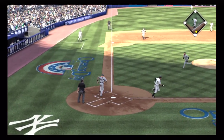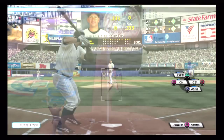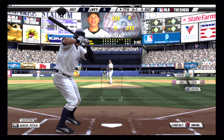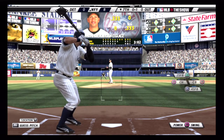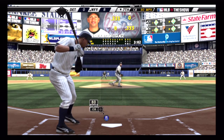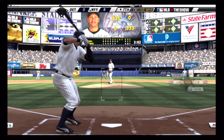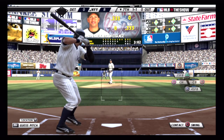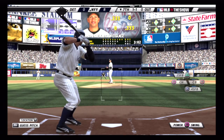Chopped down the third base line. Foul, says the third base umpire. And here's a curveball in the dirt that time for a ball. 1-1. And the way this pitching staff has worked so far, he's been more like a goalie than a catcher behind the plate.